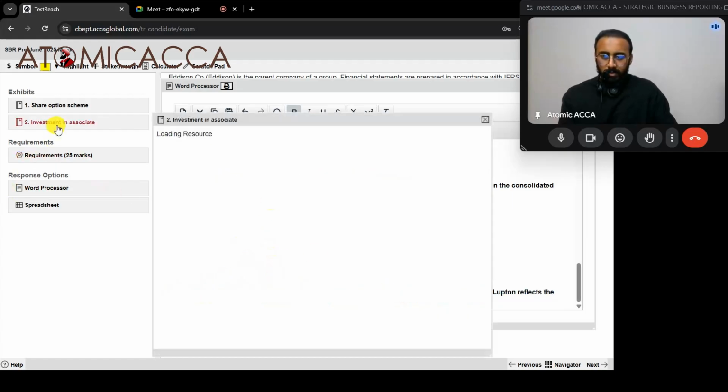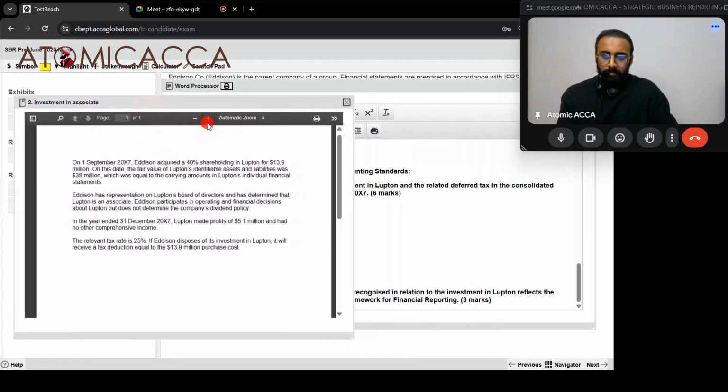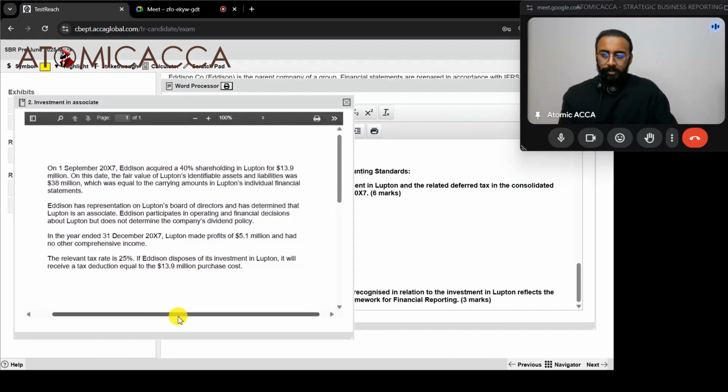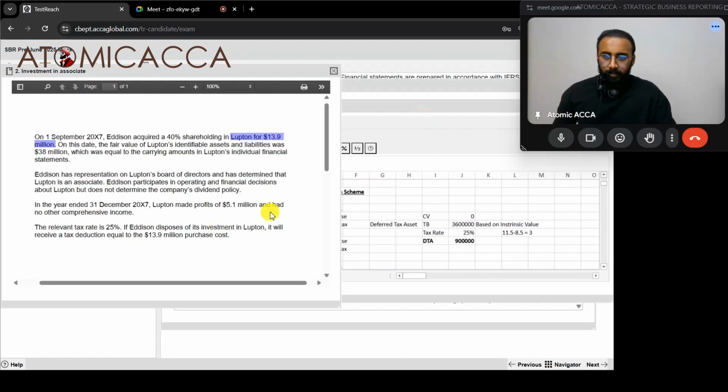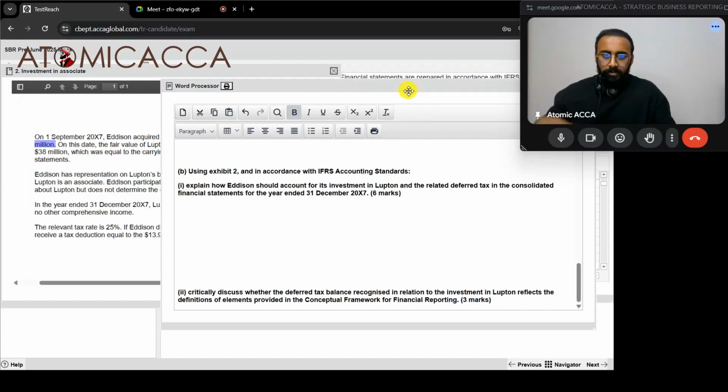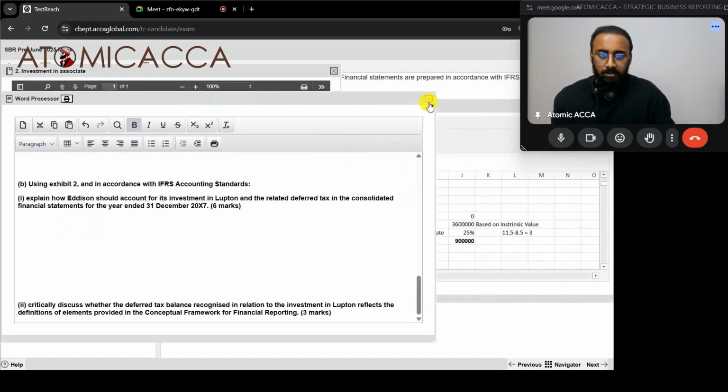Okay, so about exhibit 2, let's see what is here. On 1st September 20X7, Edison acquired a 40% shareholding. 1st September X7 means current year itself: September, October, November, December. So 4 months time period. Edison acquired a 40% shareholding in Lupton for 13.9 million. So that's the cost. On this date, the fair value of Lupton's identifiable assets and liabilities was 38 million. Okay, so I'll just write, not this one, this one.